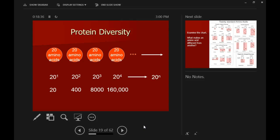And if you think about the average size of a protein in our bodies being 150 amino acids long, that would be 20 to the 150th power. And I have a feeling that my calculator may not get that high. It may say error. Let's see if we can do it. All right, 20 raised to the 150th power. Ah, I got the big error.